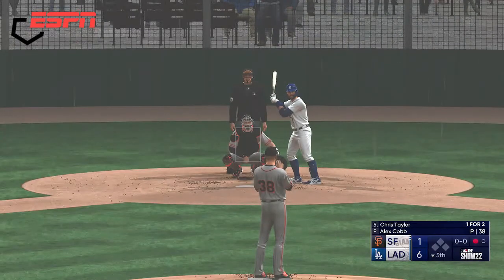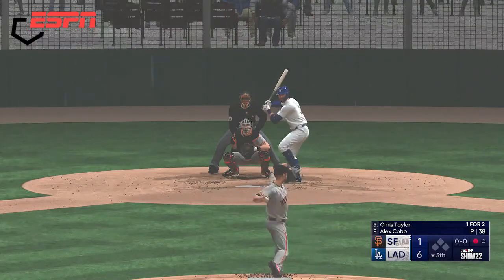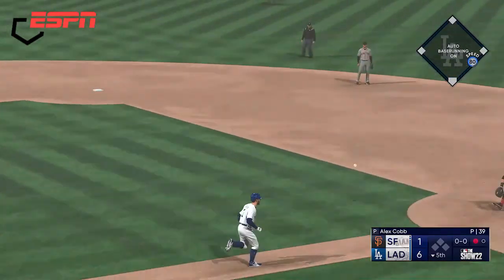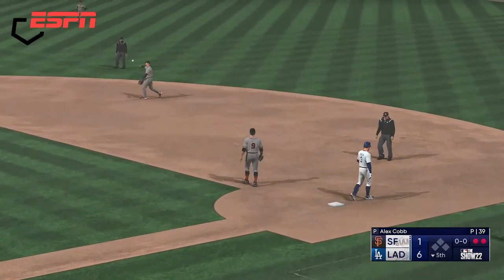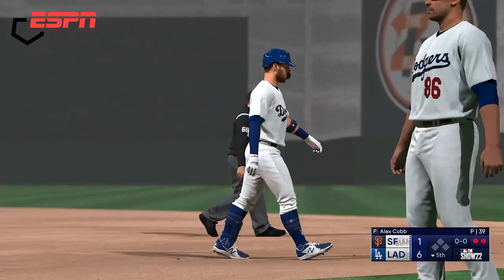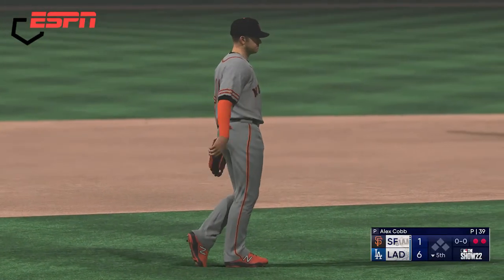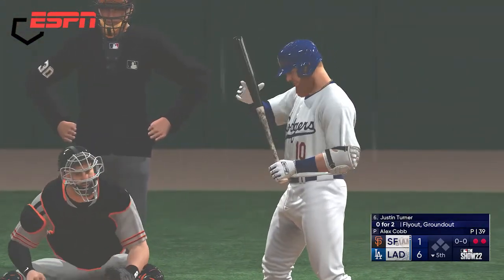One down, and up next for Los Angeles, Chris Taylor. Number three, Britt Longoria. Taylor out of the play. Now batting, third baseman, Justin Turner. Now Justin Turner gets a chance to hit.